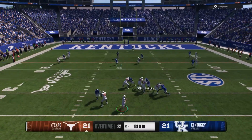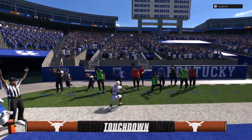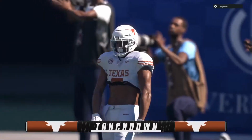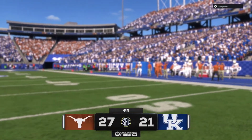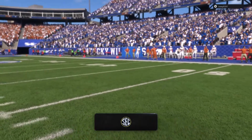Trying to find his man on first down. A shot toward the end zone. He got it in, and the celebration is on. A walk-off touchdown in OT. How about this offense coming out and executing so great, knowing what they needed? They were on defense first. They knew exactly what they needed to do. Come out.